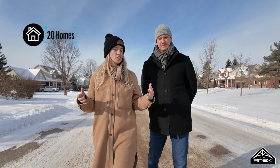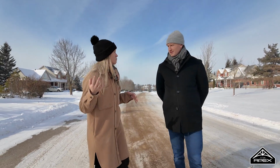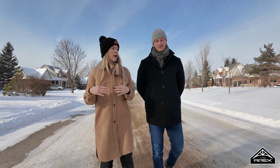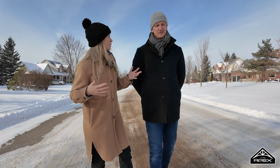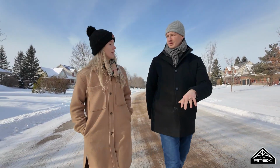Yeah, so when we're looking at all 3 subdivisions, this was the original that was built. There's about 20 homes on this street. The homes typically are bungalows, and there are still some 2 stories in the mix as well, sitting on between 1 or 2 acre lots. Now, again, they have gas on this particular street, right?